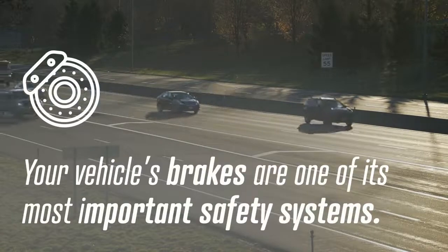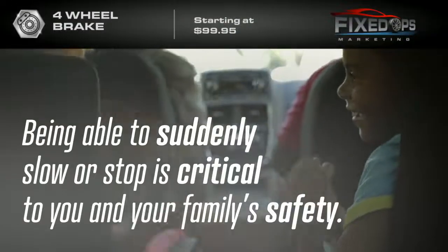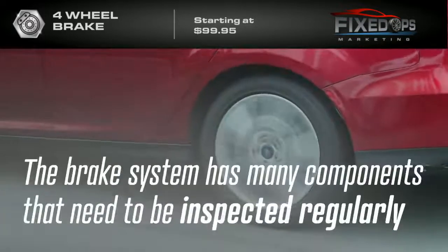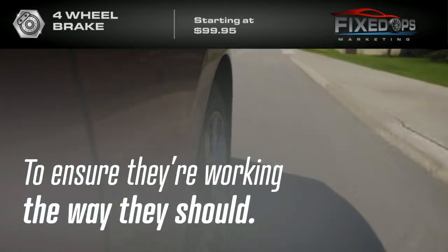Your vehicle's brakes are one of its most important safety systems. Being able to suddenly slow or stop is critical to you and your family's safety. The brake system has many components that need to be inspected regularly to ensure they're working the way they should.